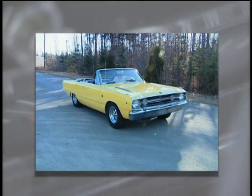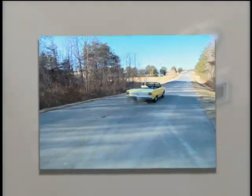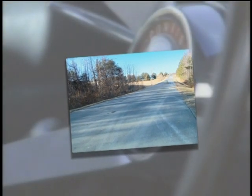The Dodge Dart was proof that it didn't cost a fortune to have the fastest muscle car on the block.